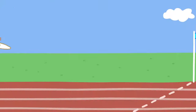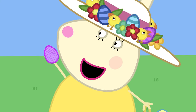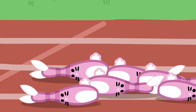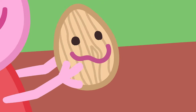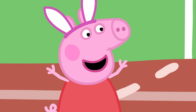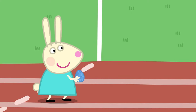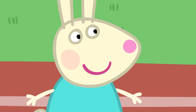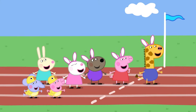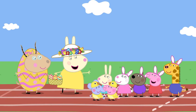Peppa and her friends have come outside to play a special Easter game. Now we're going to play bunny bowling. Roll your eggs along the ground and see how many bunny pins you can knock down. Oh. Good try, Mr. Egg. A bit too high. Oh, looks like you all win.